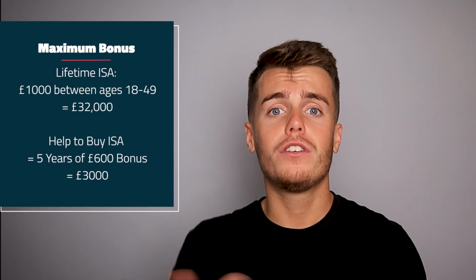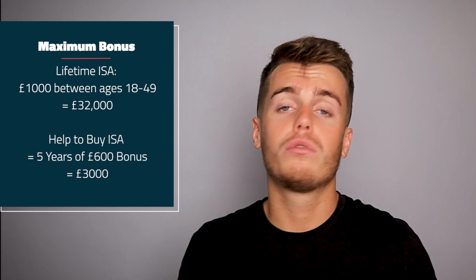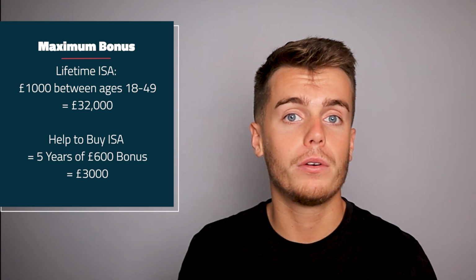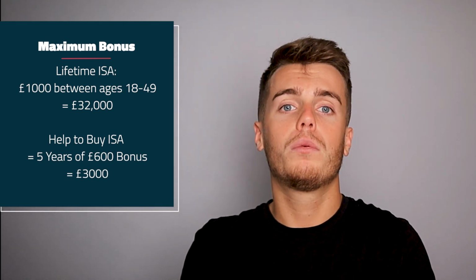Well, it's clear that with the Lifetime you can get a bigger bonus each year, £1,000 as opposed to £600, and overall as well. So if you contributed the maximum amount between 18 and 49, you could receive £32,000 in bonuses, as opposed to the £3,000 maximum for the Help to Buy. Obviously we would hope we were on the property ladder before then, but if you are able to save more each year, then you'll get more in return with the Lifetime. And if you're not 100% sure about owning a home in the future, you'll always have that backup of an additional retirement fund without losing your bonuses.